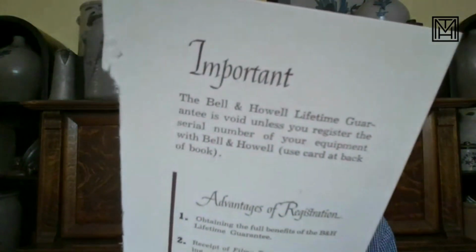But as you do now, when you purchase something, you get the owner's manual, and in the owner's manual, you would have the card that you would send in for registration.